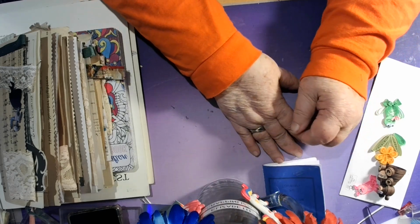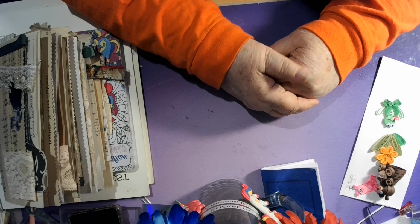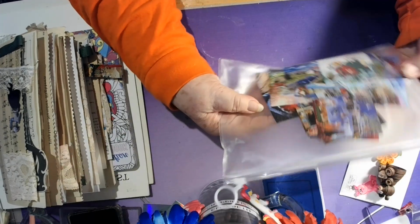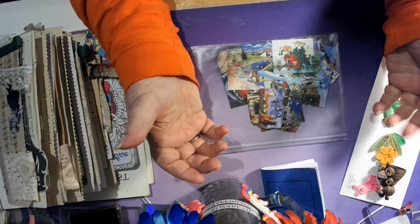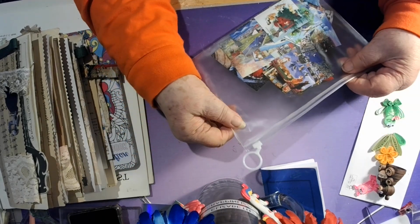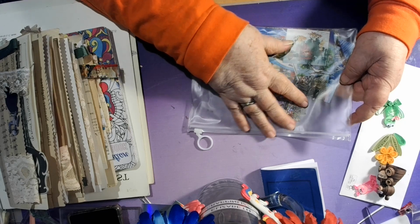I ask God to watch over you every step you take and every move you make. And remember, you don't have to have a destination. Just enjoy the journey. And so, like doing something like this, cutting out all of those images out of that catalog and then backing them onto the backing paper, you don't have to have a destination of what you're going to do with them. Enjoy the journey. Enjoy what you have while you're putting these things together.